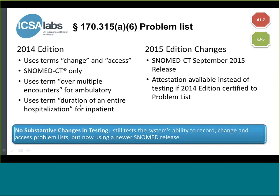Next up is problem list. So not a lot of changes here, and a lot of you might wonder why it's not gap eligible. And we believe it's because they have now required SNOMED CT, the September 2015 release, or newer. So if a newer release comes out, you're certainly able to use it, that would be the minimum standard that's required. And so to sort of align with that, since it's not gap eligible, they have stated that attestation is available instead of testing if you're certified to the problem list criterion in the 2014 edition program.